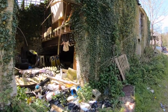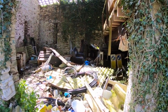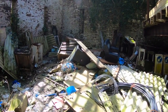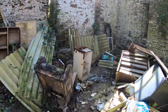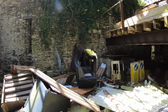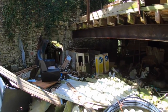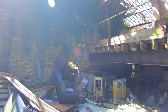Literally there's some sort of hoarder stuff going on here. There's bits of everything, jeez. Let's try to go through there. Standing on a nail would be ideal. What's left of the roof. So look, as far as it goes, there's a little kitchen window down in there. What the hell? Old furniture.